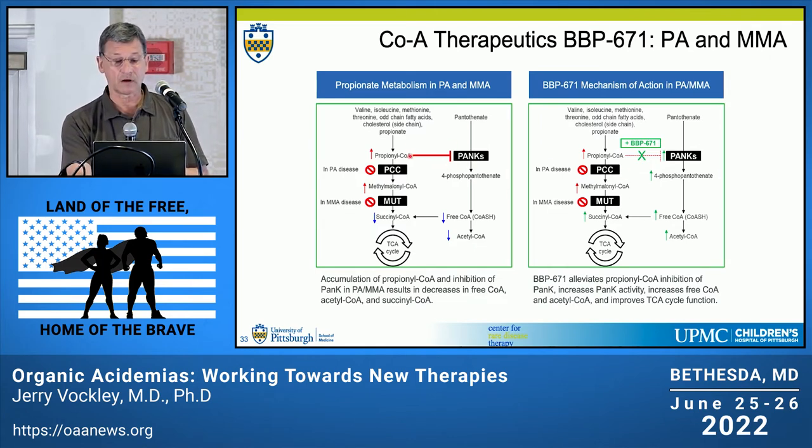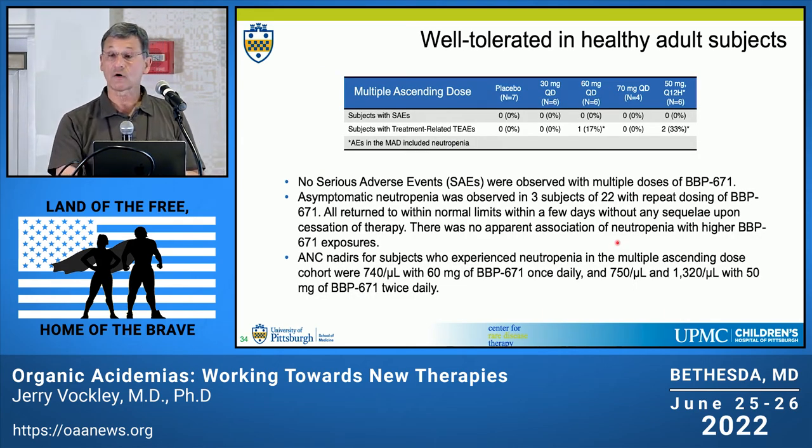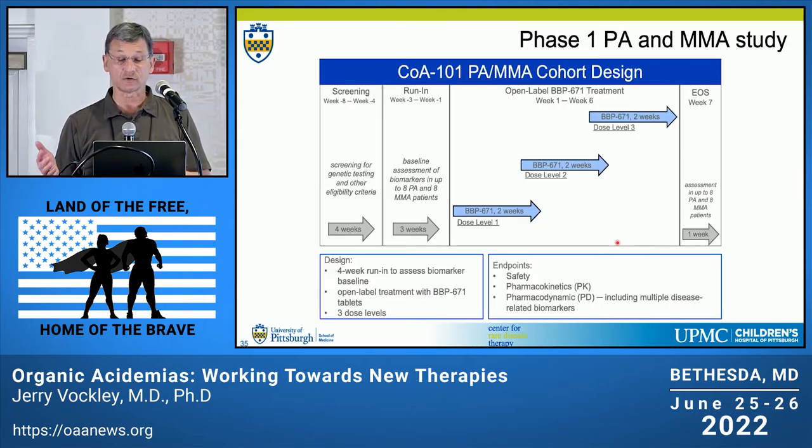And so the CoA Therapeutics molecule interferes with the ability of propionyl-CoA to interact with this enzyme, increases the flow of acetyl-CoA, probably decreases the propionate by a little bit, but maybe not. But it is a way of restoring the TCA cycle. So it's been well tolerated in healthy controls, and we're just getting ready to start a phase one trial, PA and MMA.